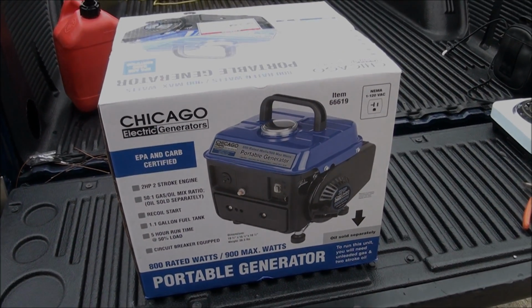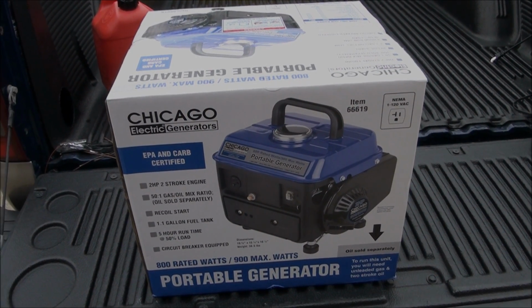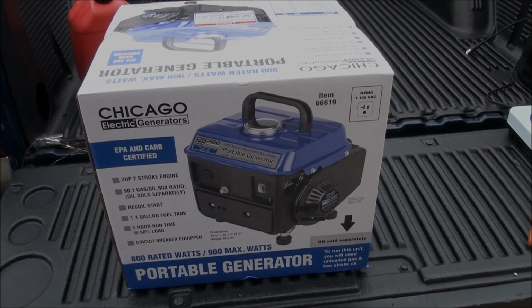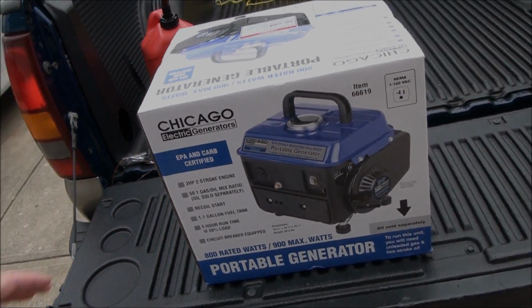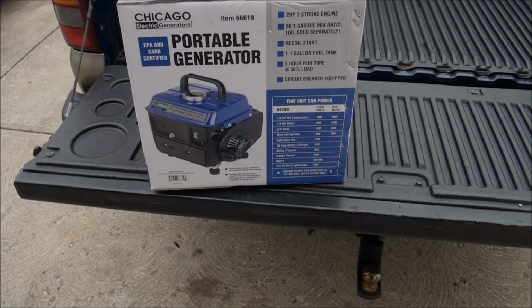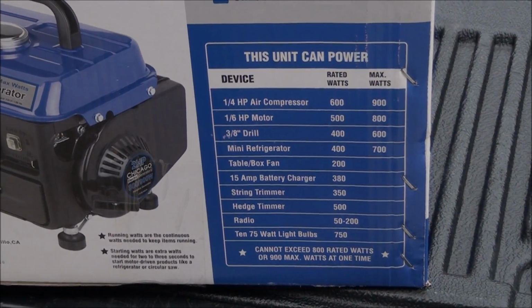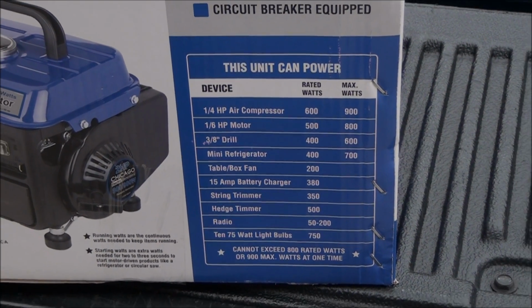Northern Tool sells one of these that's identical, so I'm told, that they say is 1,000 watt rated and 1,200 watt surge. There's been people that have tested them and will tell you that the output is exactly the same. And you can usually get these cheaper at Harbor Freight than you can from Northern Tool. There's a little panel on the side that gives you some detail on what it can run and the estimated watts it takes to run those things.